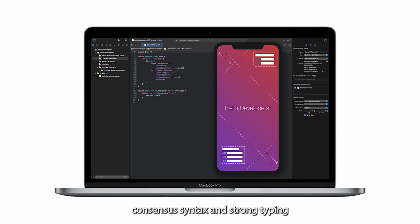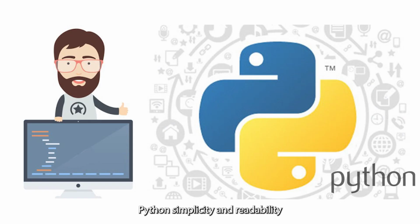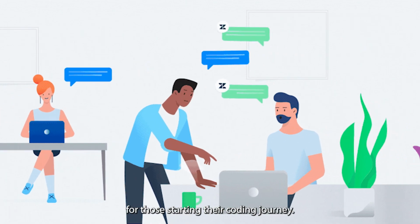Learning curve. Swift's concise syntax and strong typing make it relatively easy to learn and read, which benefits new programmers. Python's simplicity and readability also contribute to its beginner-friendly nature, making it a popular choice for those starting their coding journey.